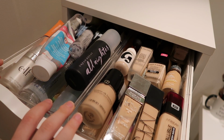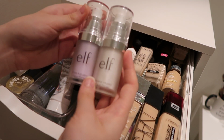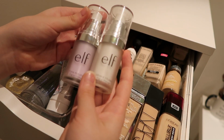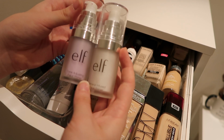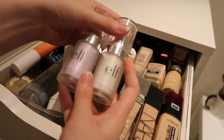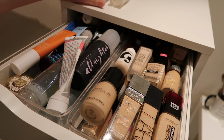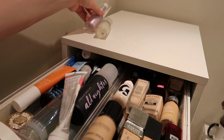Okay, so let's start off with the primers and the setting sprays, which are just in this little side of the drawer. I want to start off with these e.l.f. primers. They're really good. They're not my all-time favorite, but for the drugstore, they're really affordable. I believe they're like $6 to $8, something like that. We have the tone adjusting primer, and then we have the mineral primer. Both really good, especially for the price and this time of year when my skin does get a slight bit oilier. But again, I don't have that oily skin, so I don't know how it would work if you have that as a real issue.